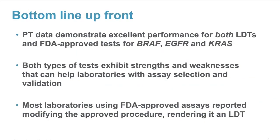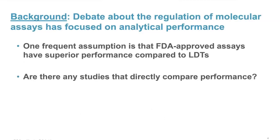The bottom line up front for this talk is that PT data demonstrate excellent performance for both laboratory-developed tests and FDA-approved assays for BRAF, EGFR, and KRAS. Both types of tests exhibit strengths and weaknesses that can help laboratories with assay selection and validation, and most laboratories using FDA-approved assays reported modifying the approved procedure, which renders it a laboratory-developed test. So with that, I'd like to give you a little bit of background.